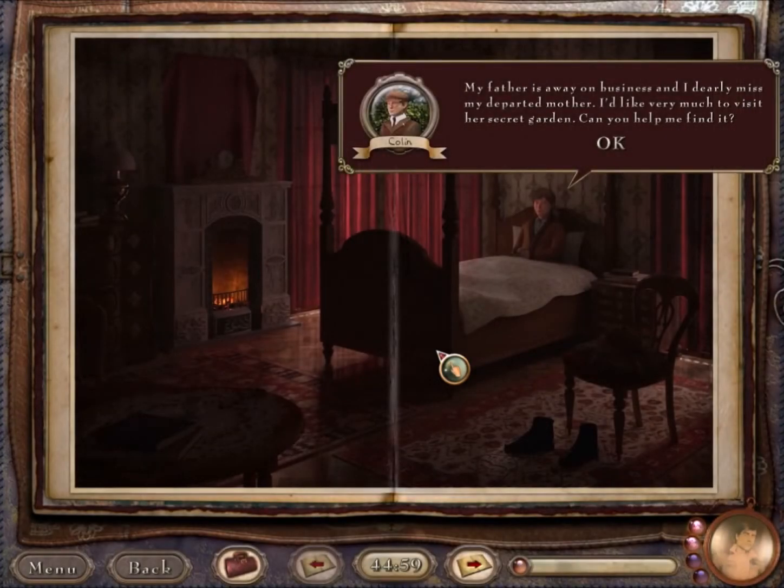My father's away on business, and I dearly miss my departed mother. I'd like very much to visit her secret garden. Could you help me find it?